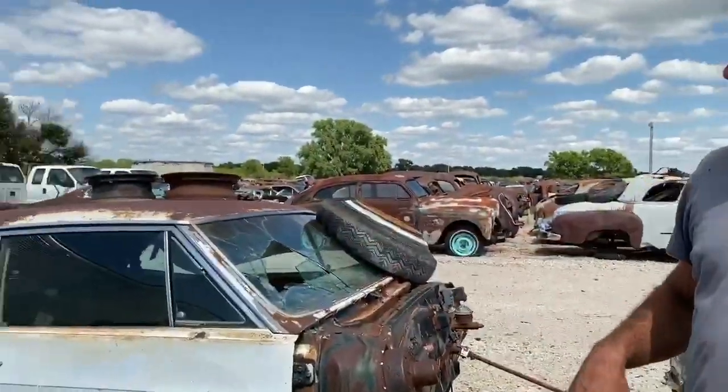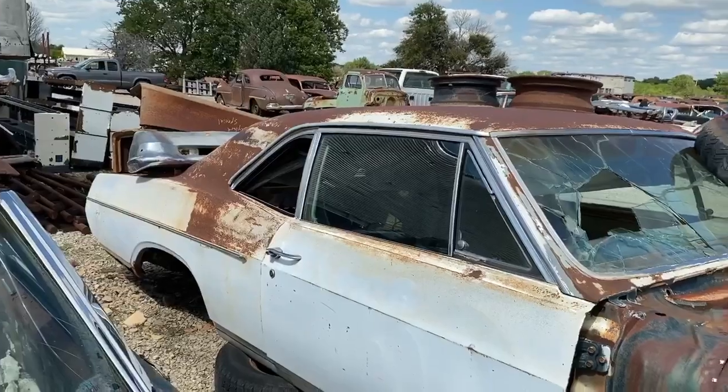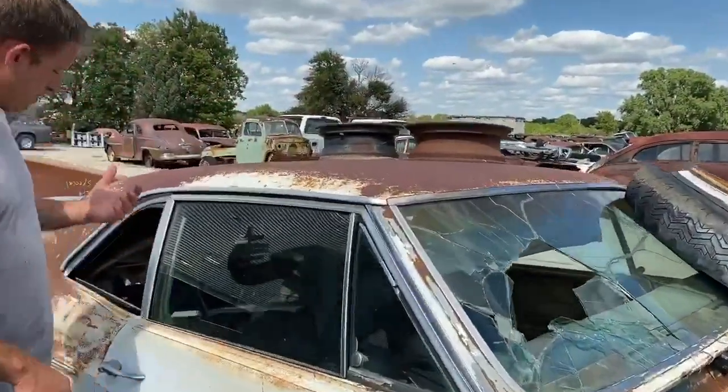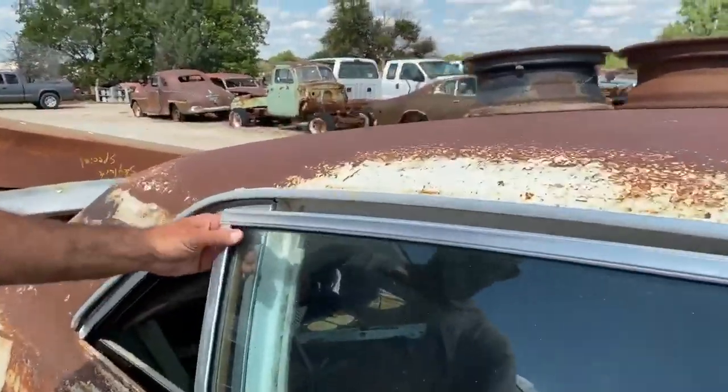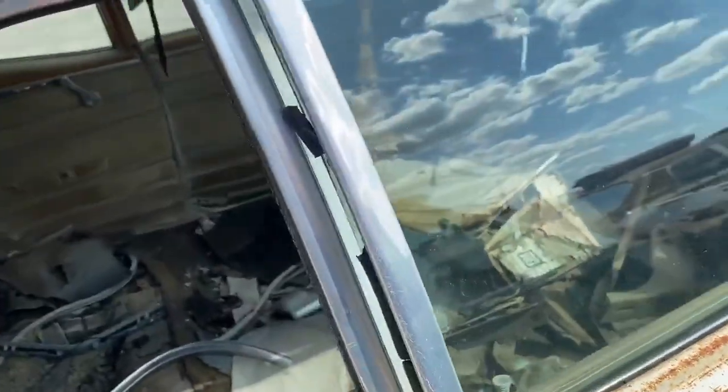Next to the 69 Skylark convertible, kind of a unique car, 66 Tempest, or not, excuse me, 66 Special 2-door post. I've got several Tempest 2-door posts also in this body style, so that threw me off for a second. Really unique design, full frame 2-door sedan car. All this trim is so hard to find for the 2-door posts in this era.